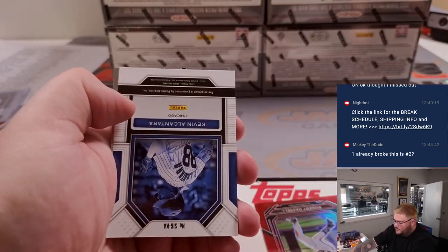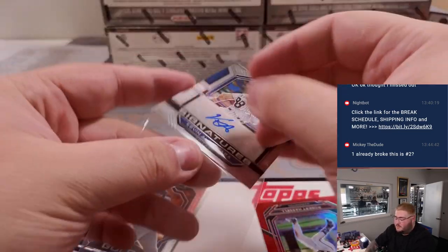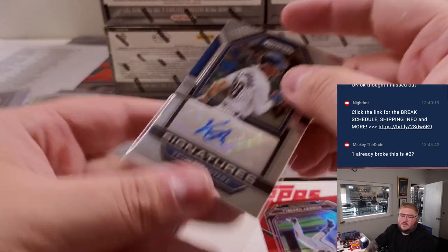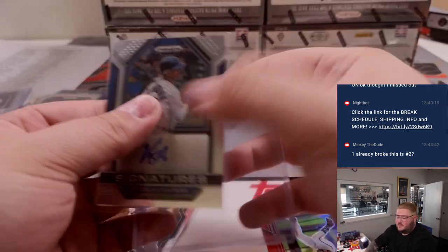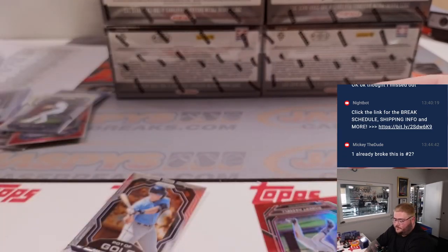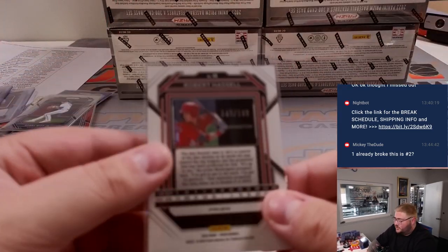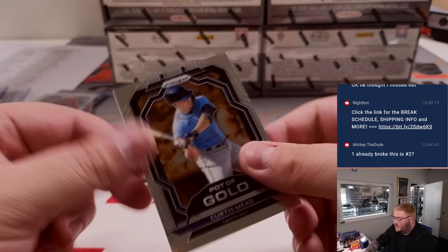Last auto for this box, going to be Kevin Alcantara. Signatures for the Cubs. Going to be Dennis. Hassell for the Nats going to Jared, 149 out of 199.